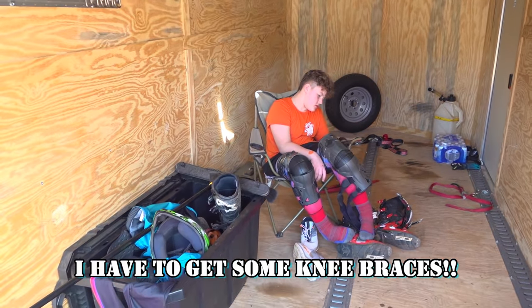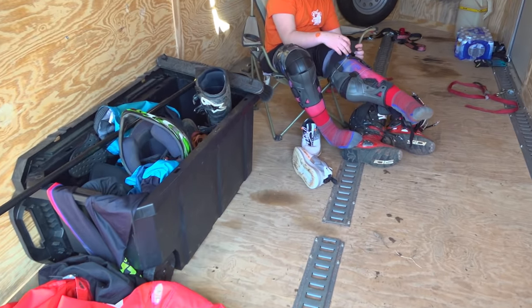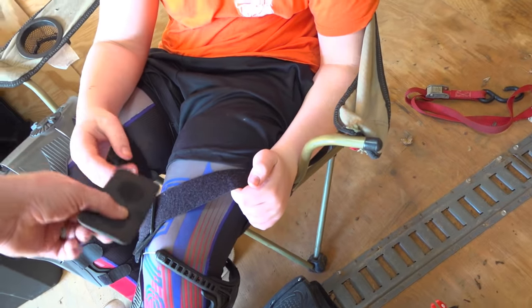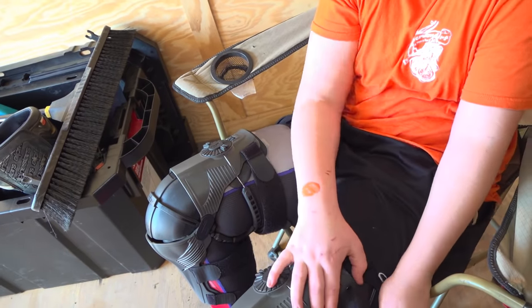Weird. Getting ready, and then he'll go warm up a little bit. Where does this thing go? Okay, let's see. This thing. That goes right on the back of your leg. So you need to take the strap off. This one? Yeah, all the way.